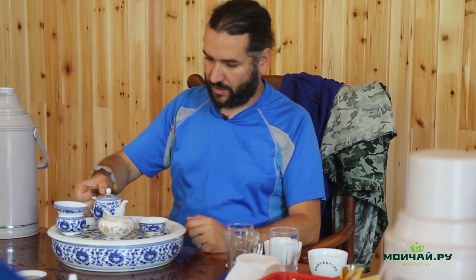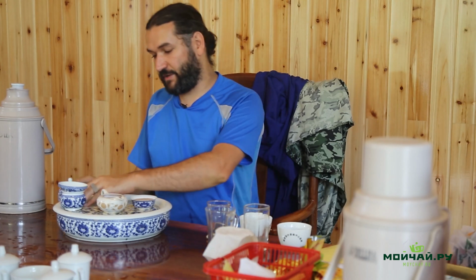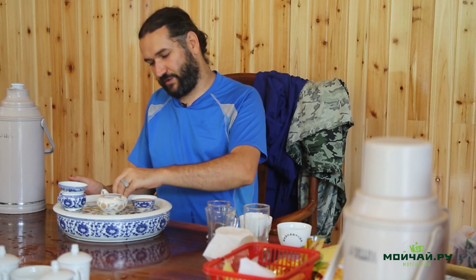We liked this tea very much. It can literally be translated as fragrant curls collected before the rain.